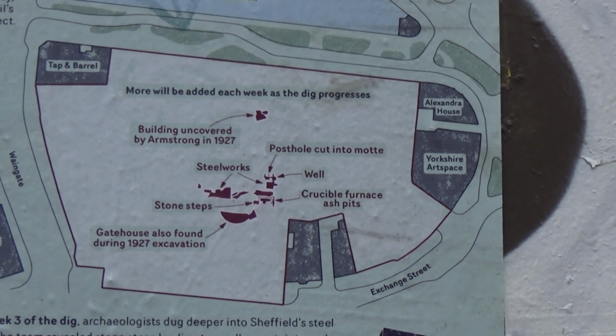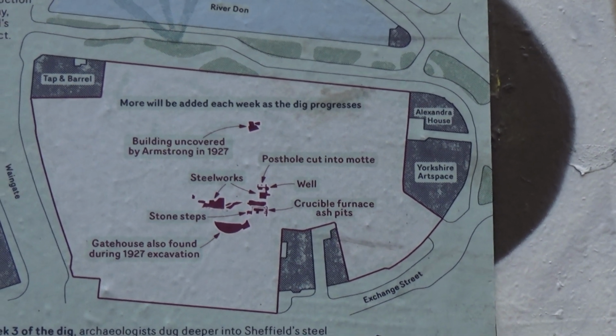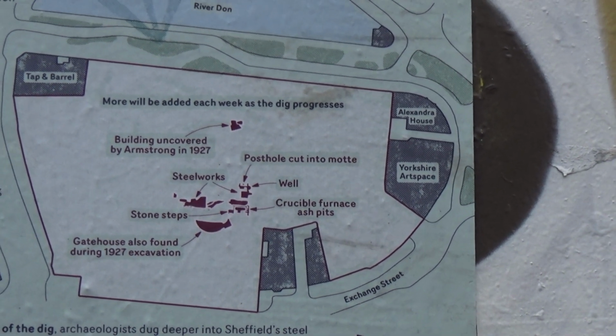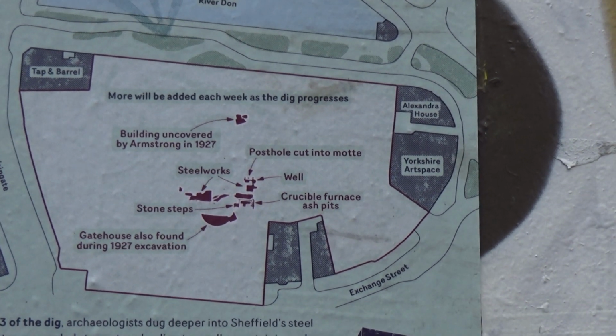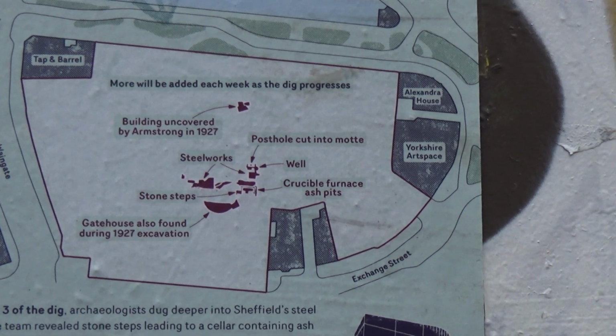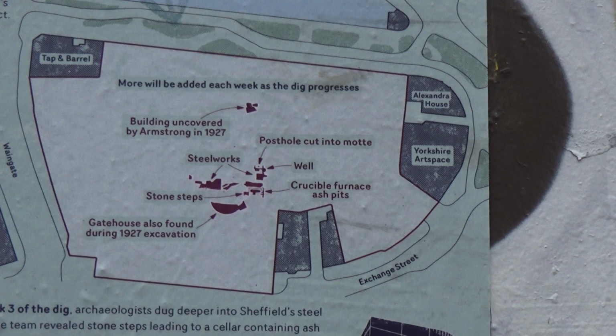It's the biggest castle in the north of England, and Wessex University say it could have been even bigger than that. It extended right back to Fitzalan Square. This is only the main part of the castle, the stronghold part, but it went right back to Fitzalan Square. I think it went further back because I've seen them digging the hole in the road, and it looked to me as though they were digging through stuff within the hole.